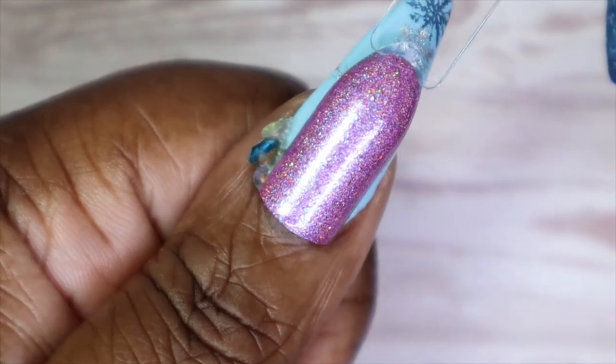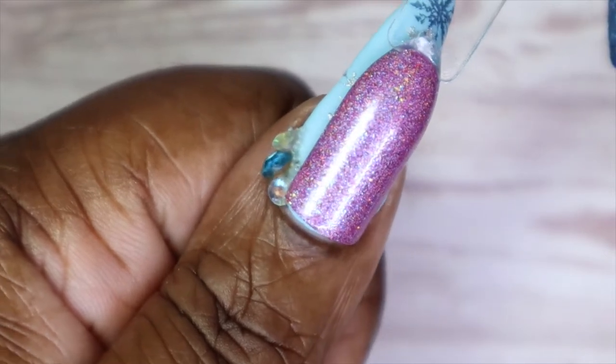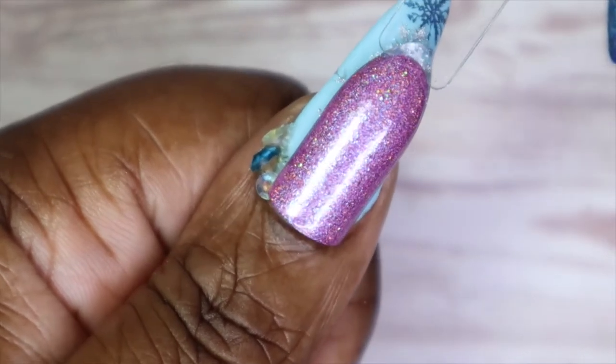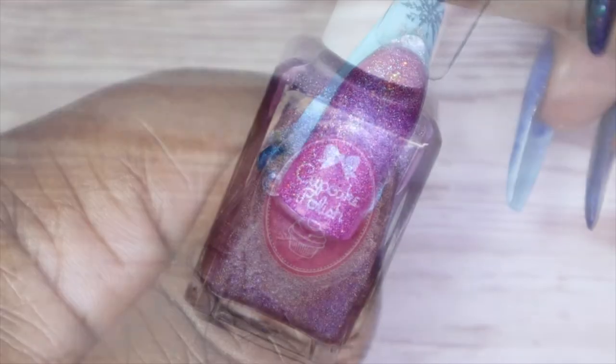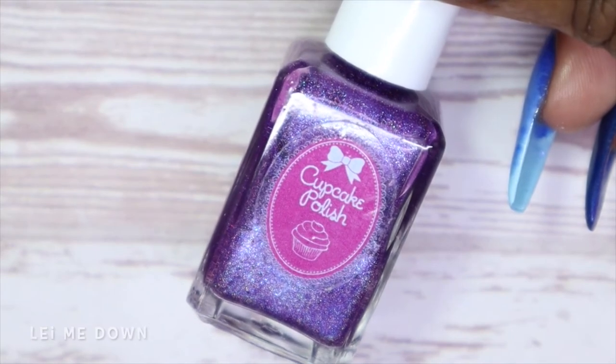So this one and Dustry Romance needed three coats to be fully opaque, but once we got them there, even look at this one. It is so amazing. You can't even see my nail under this. It is beautiful. And the second last polish I will be sharing with you is called Lei Me Down.